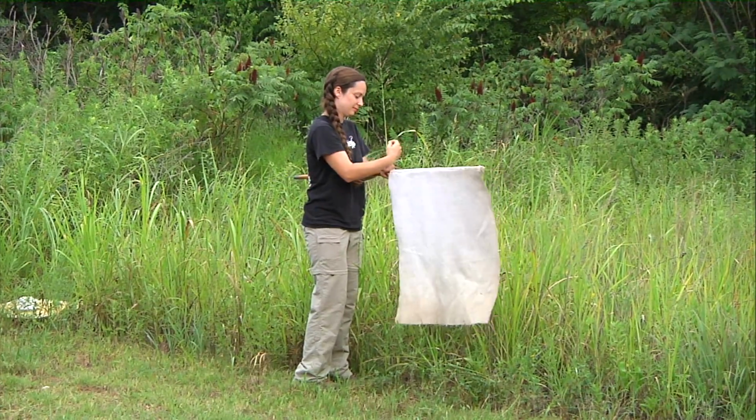So with our ground trapping in our 16 parks, we've done it 5 times, and we've collected 5,957 ticks so far, and 95% of those have been Lone Star ticks.